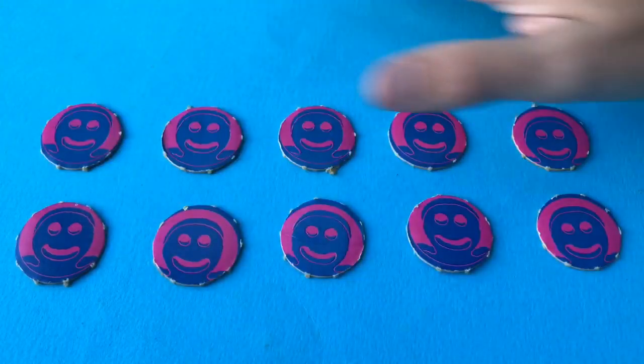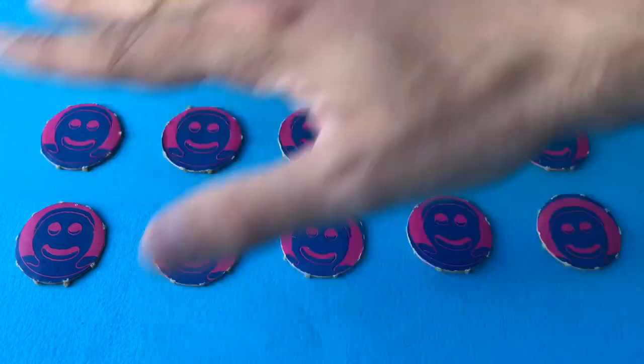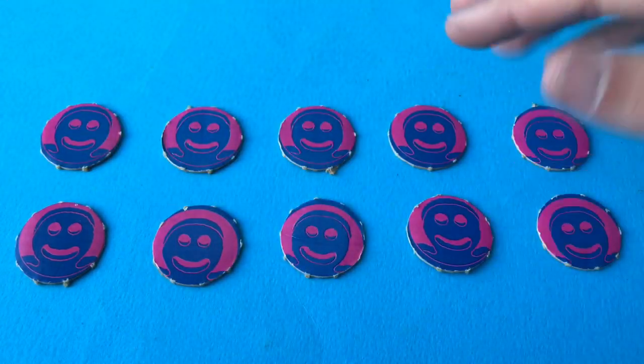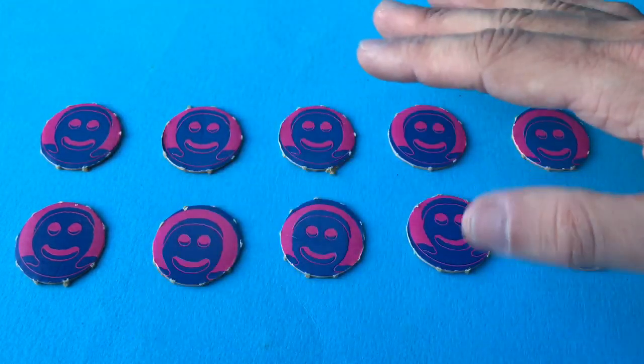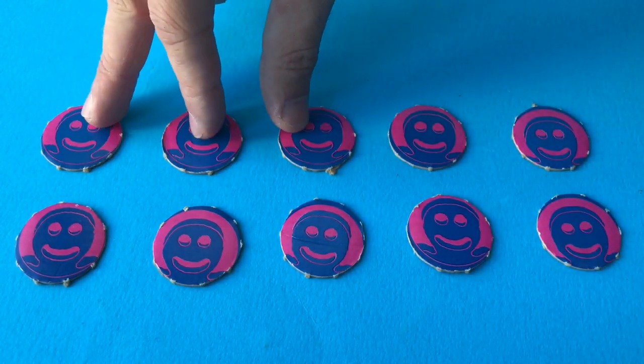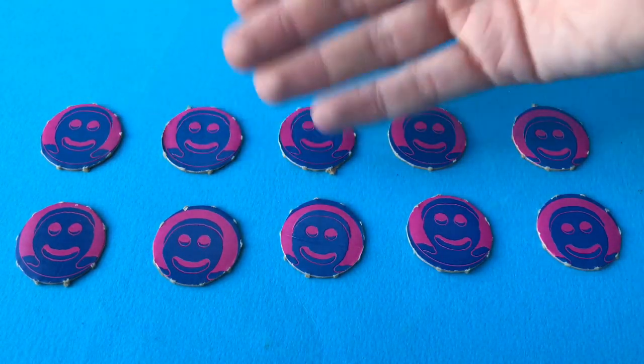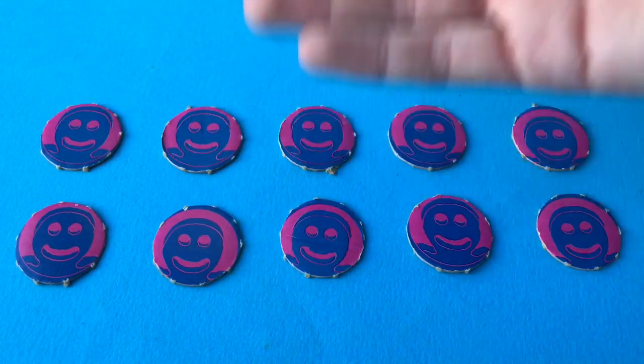And lastly, there are player counters. Now I've got 10 of them here, but there's supposed to be 12. Again, I'm missing 2 of them, but in this game it's not really going to make much of a difference. In the game, each player is given 3 counters, and every time they burst a box, they lose one of their counters. So effectively, they've got 3 lives.